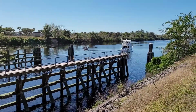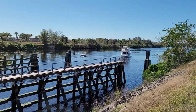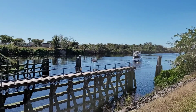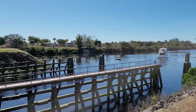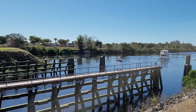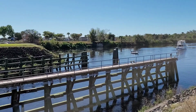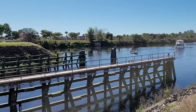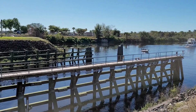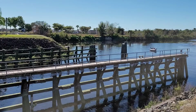Oh, the name of the boat that just went through was Hogtide. T-I-D-E. Well, the light on the control tower is still red. Oh, it just went to green. So the next boat is free to come in and start their journey.